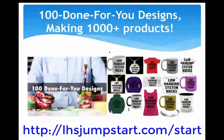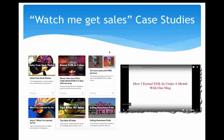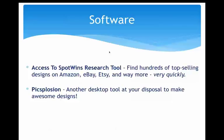You'll get the FIGO. You'll get the low-hanging system training. You will get all of the case studies included with that, including the 54K Mother's Day one. Which ones are selling the best? You will get Pixplosion, that software that helps you create designs in seconds. You'll get all the downloads to do everything we can to help you make as many sales as possible.